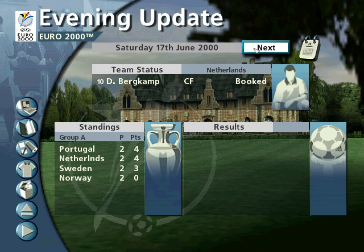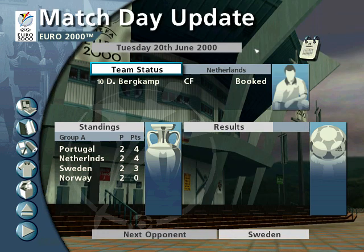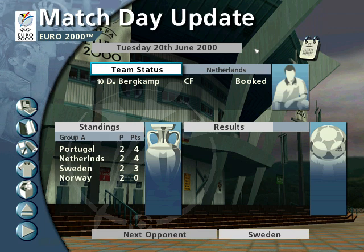The point leaves them in the same place in the group. They have no problems with injuries or anything else. A full squad to choose from.